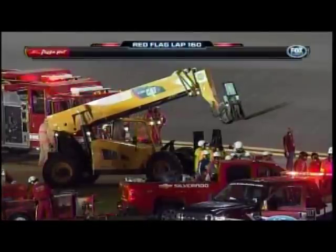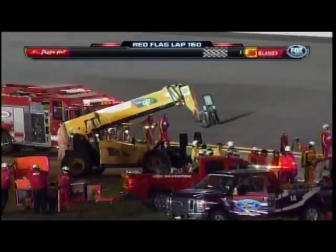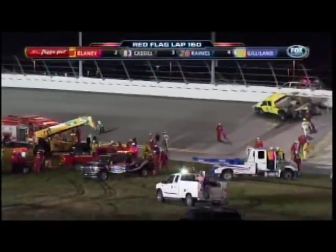We are under the red flag still at Daytona. You're looking at the turn 3 banking, 31 degrees steep. And you see this big forklift loading type machine that is going to be used to remove the safety truck from the turn 3 banking.